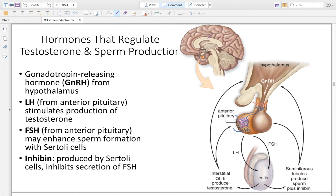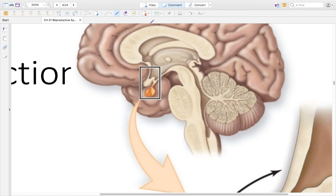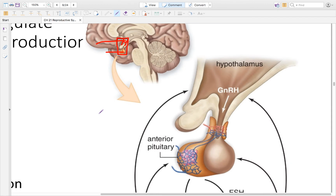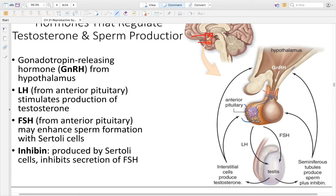So what's going on here is this. Let me zoom in. We're talking about organs that are far away from the brain, but it doesn't matter. The brain is the boss, remember? Inside, we're zooming in on this part of the brain, which is the hypothalamus and the pituitary gland. That's the hypothalamus. Remember, H for hypothalamus. Okay, so let's zoom out. This is how it works. The hypothalamus releases a hormone called GnRH. GnRH is gonadotropin releasing hormone.